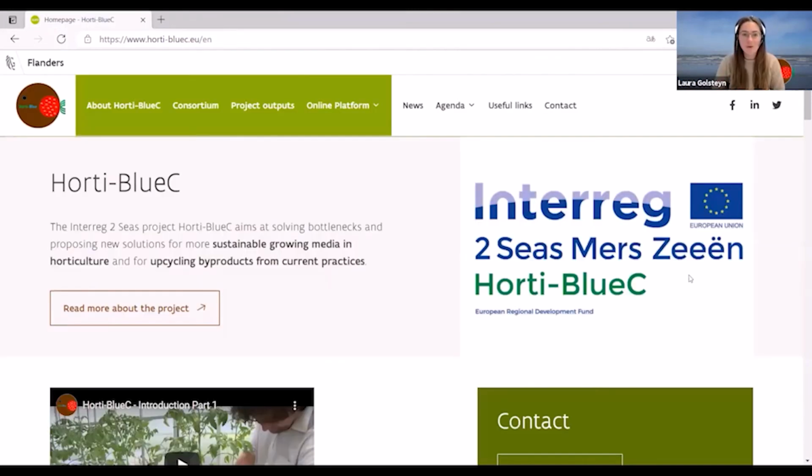Another feature of the Horti-BlueC online collaborative platform is the mapping tool. The idea of the mapping tool is to map all stakeholders that are potentially involved in a valorization chain. So it can help to identify new connections within circular economy and to establish contacts between stakeholders to build a viable valorization chain. Currently, we have one map developed for shellfish contacts in the UK. This map can also be found on the Horti-BlueC website.